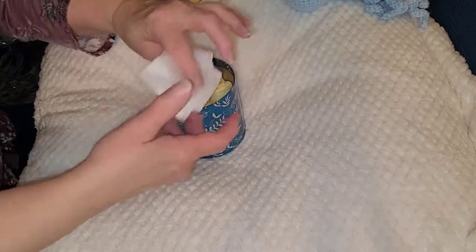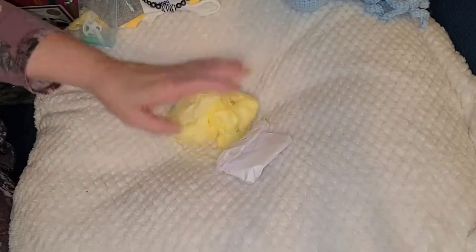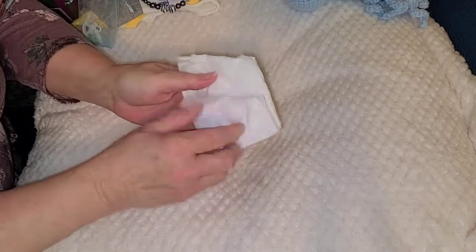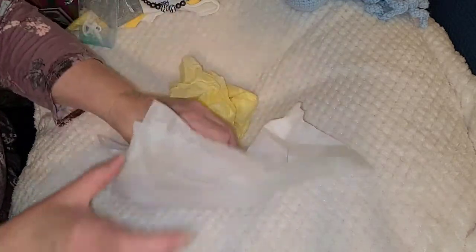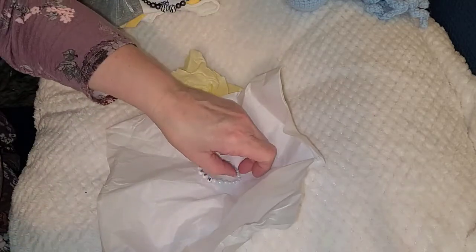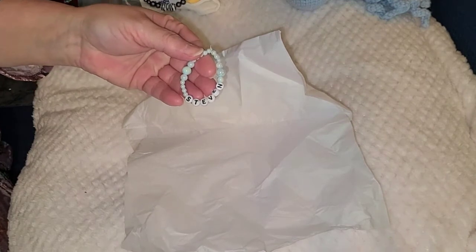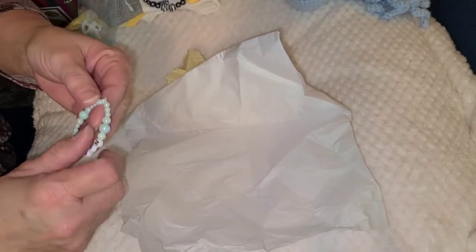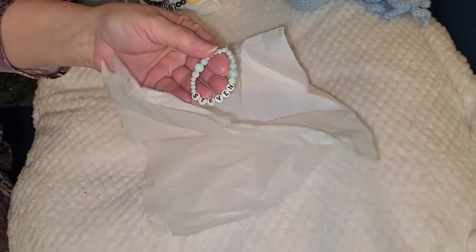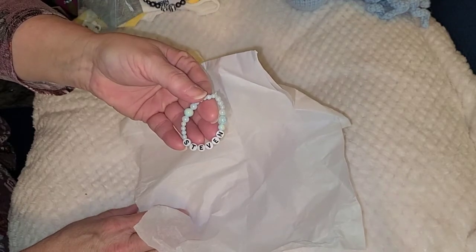Sorry, guys. Wow. There's two goodies in there. See what this one is. Oh my goodness. I'm so excited. Oh my goodness. There's his name. His little bracelet. Name bracelet.